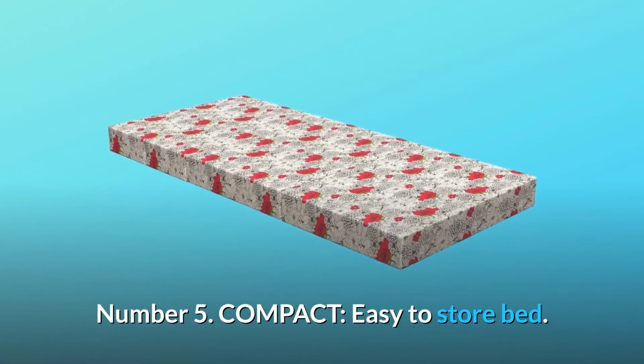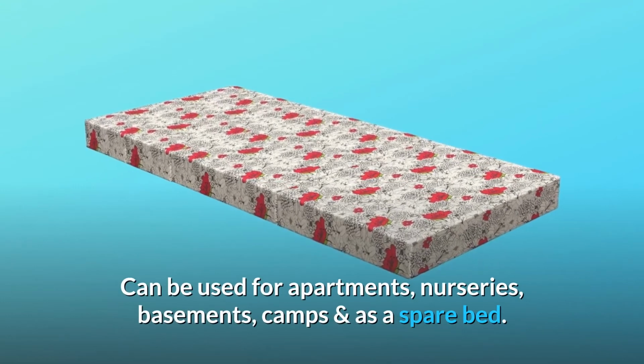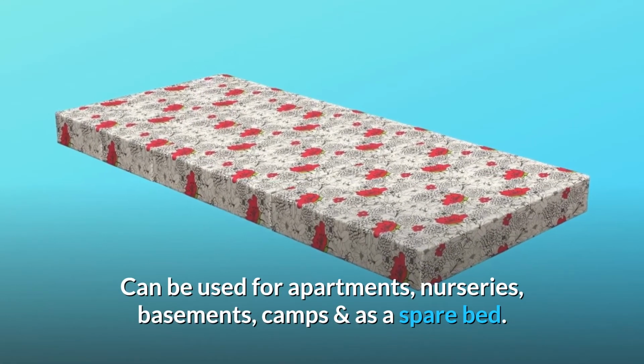Number 5. Compact, easy to store bed. Can be used for apartments, nurseries, basements, camps, and as a spare bed.